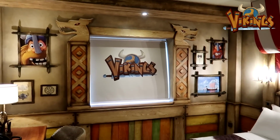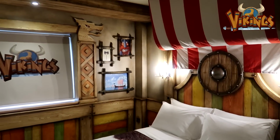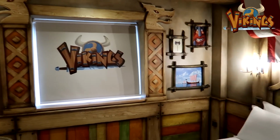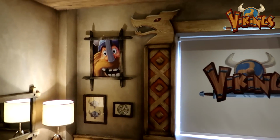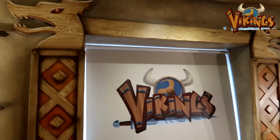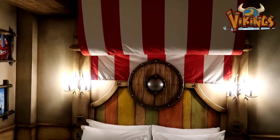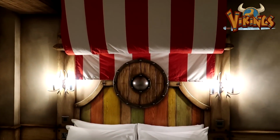Now, there is actually still some more little details to go into place as well, which is really exciting. But you look at the overall detail of this and the level of it, it's fantastic. The thing that really stands out the most to me with this room is the depth of the theming. Instead of it just being all kind of flat vinyls on the walls all the way round, it really stands out to you.